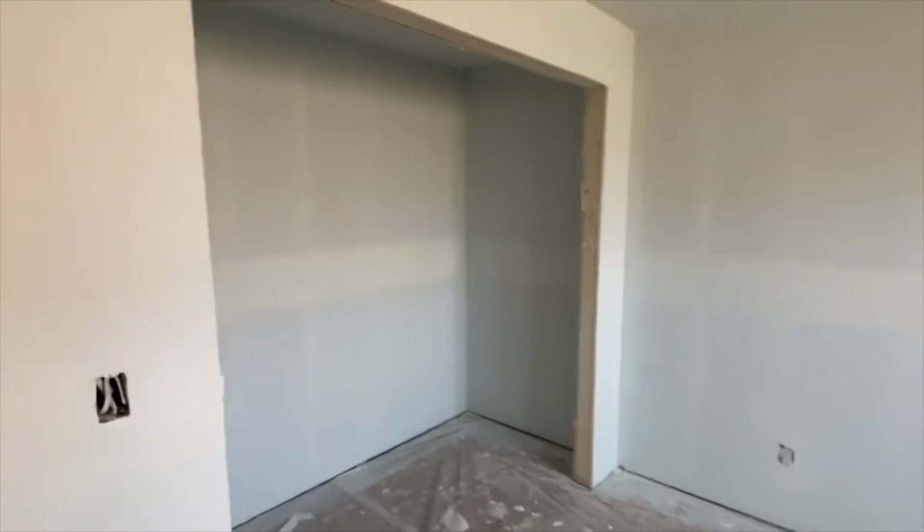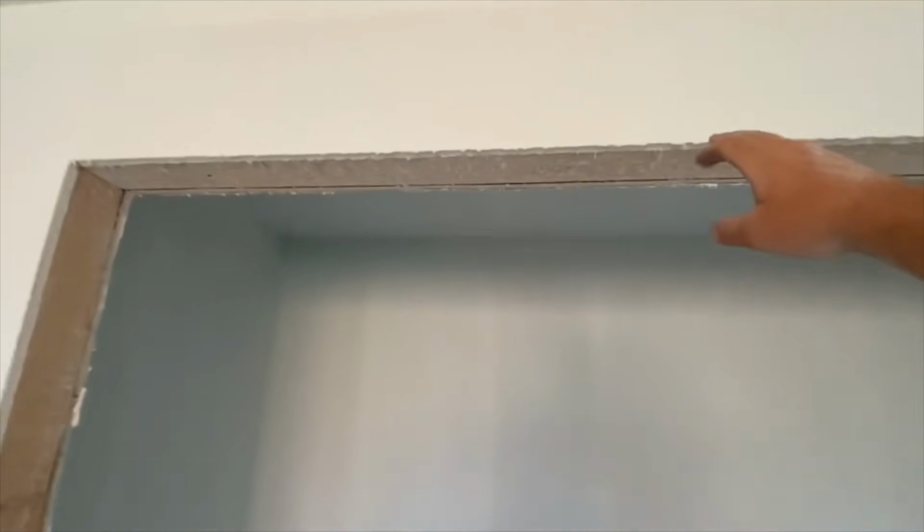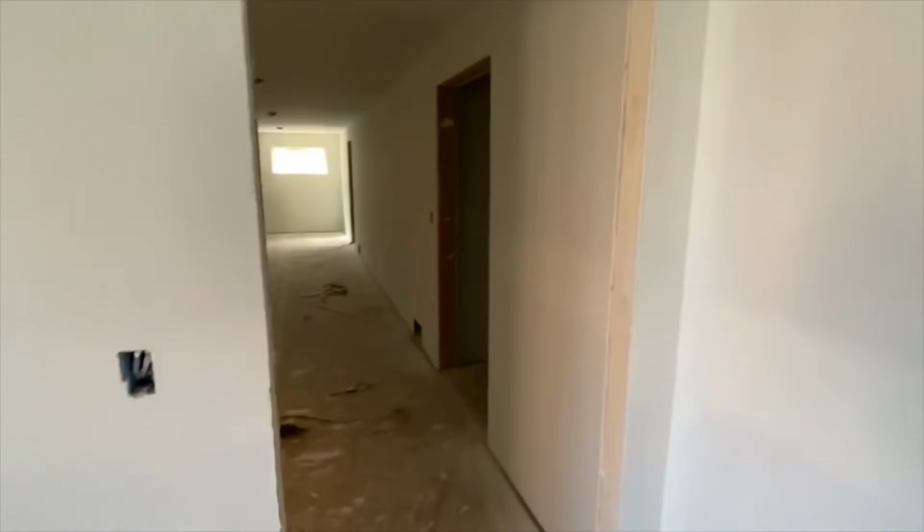So here's kind of a walkthrough after the texture is done. There's the closets. As you can see, here's the beam that goes up top, that tap right there. And so that's where the closet wall is actually divided off. Here into the bathroom, they did a really good job matching up all the seams right around that shower insert. Down through the hallway into the other bedroom. Again, texture and everything looked great.